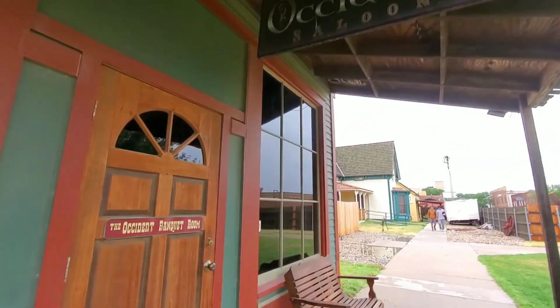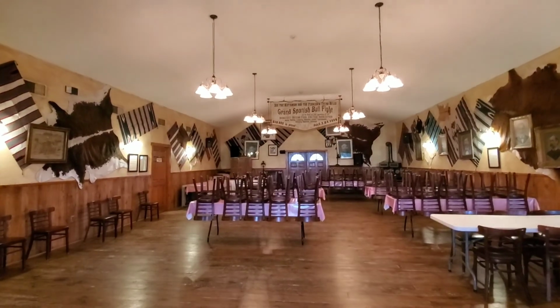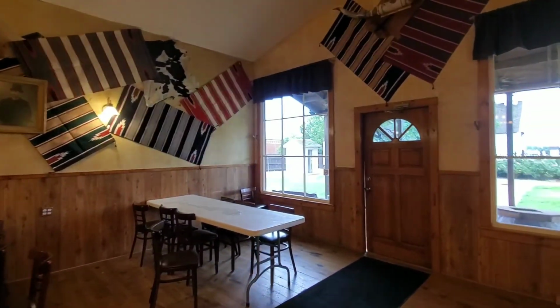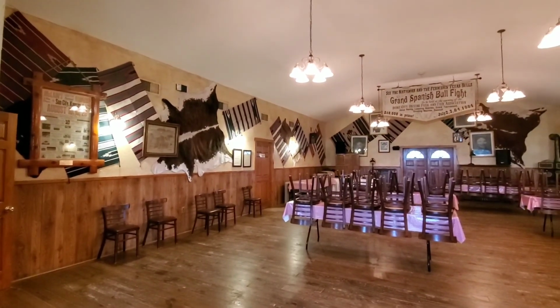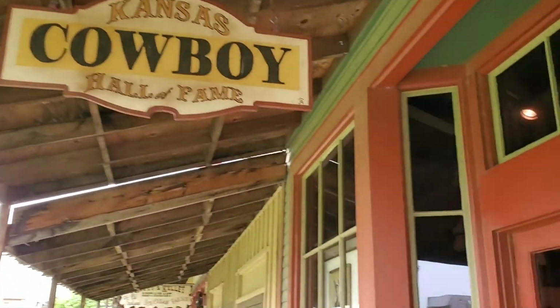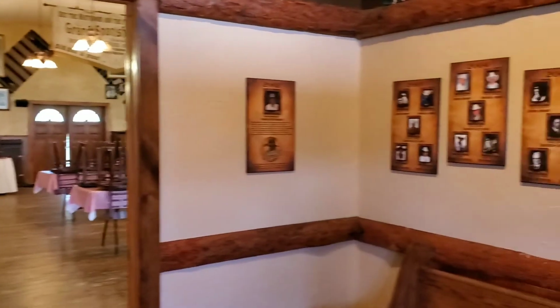The Occident Saloon. Today this is used as a banquet hall. I believe there's a dinner you can reserve when things are back to normal. Right next to the Occident Saloon, they have the Kansas Cowboy Hall of Fame. And as you can see, when you walk inside, it connects to their banquet hall there at the saloon.